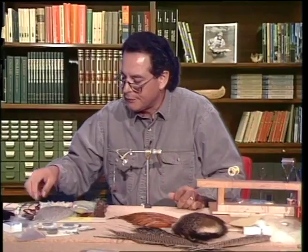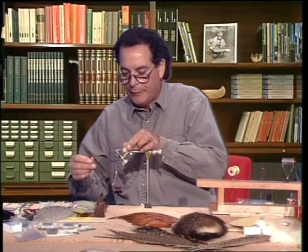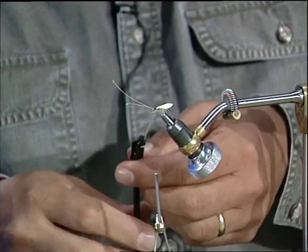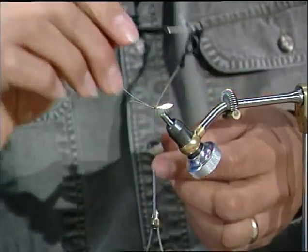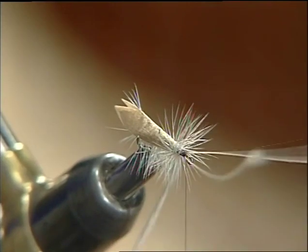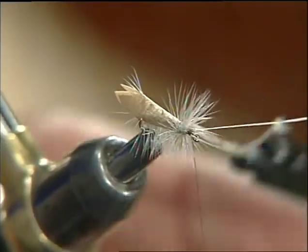The next step is taking our rotary hackle pliers, and as we did the other one, we'll wind this in a Palmer style right behind the eye of the hook, right here. Now you can see how the fly is taking shape. And it'll be a very high floating fly with a lot of skittering action.